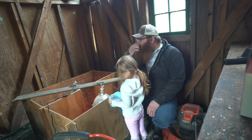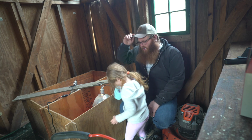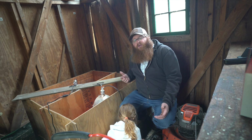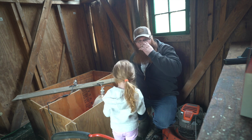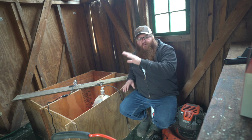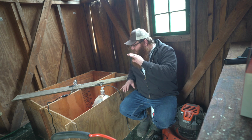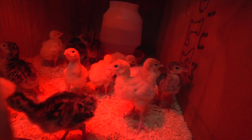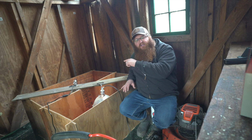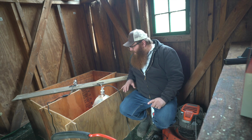We've got our first batch of meat birds going over there, our Cornish crosses that we order from McMurray every year. We like to raise Cornish crosses. That's a whole other video that we could do on why we choose to raise Cornish crosses and how we raise them. But we have 40 Cornish cross going for our first batch. We have 15 turkeys in here currently. There are 10 more on the way. And we have 10 ducks over there, 9 ducks. One unfortunately didn't make it.